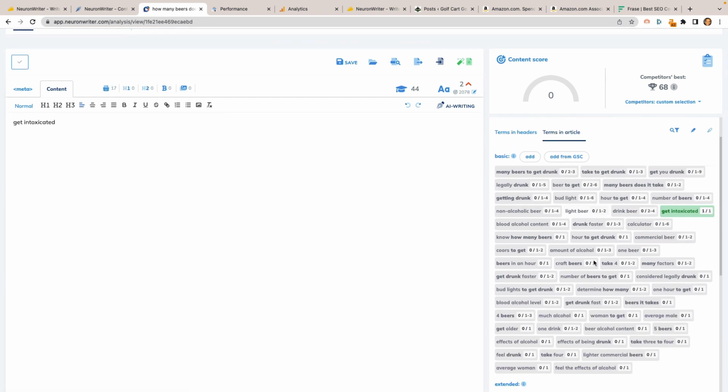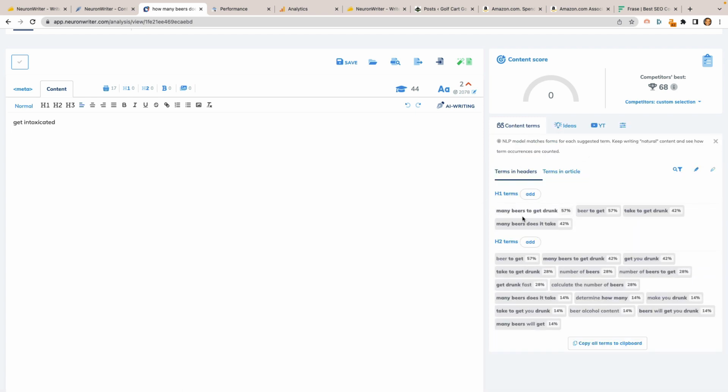Over here at the right, these are the words that we would like to include in the article itself. But we can also click here and it'll tell us what we need to put into our H1 tag, or the actual title of the article, and then any H2s that are being used pretty often. So how many beers to get drunk, get you drunk, take to get drunk, number of beers, calculate the number of beers, determine how many, yada, yada, yada. So these would be possible subheadings within our article that we might want to include so that we can have the best shot at ranking for this article. So we would just run through and just write the article and include all of this information.